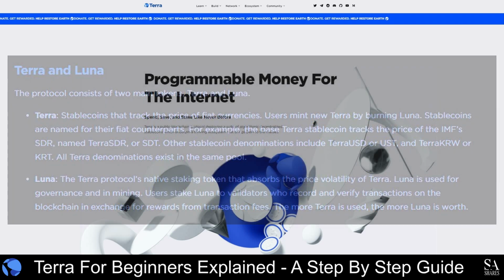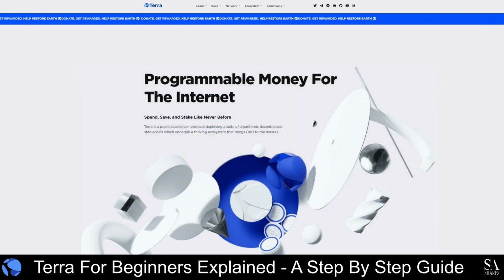In order to buy Luna, you will first need to open an account with a trusted exchange, such as Gemini or Voyager, and then your account needs to be funded. Once you have funded your account with your preferred exchange, you can purchase Luna tokens and transfer them to your secure crypto wallet to ensure that you have full ownership of the asset.